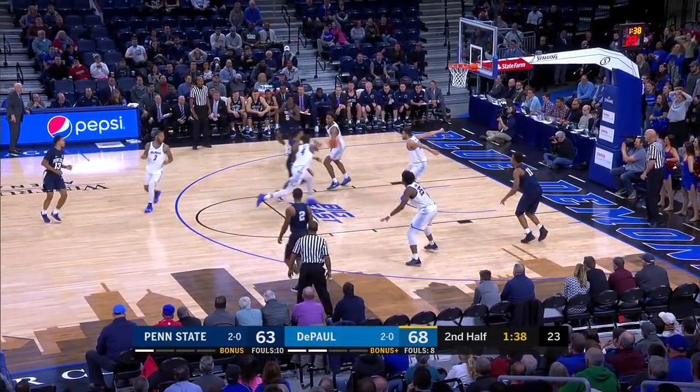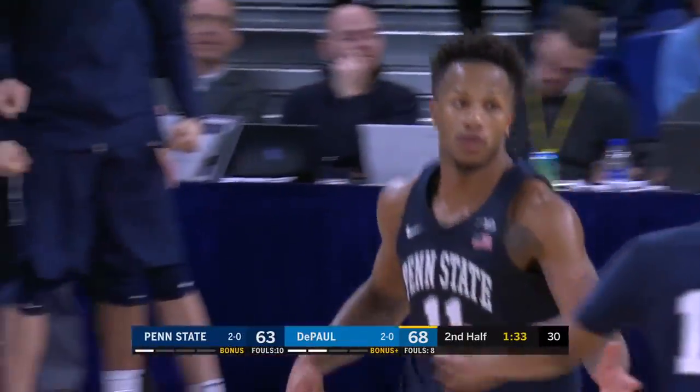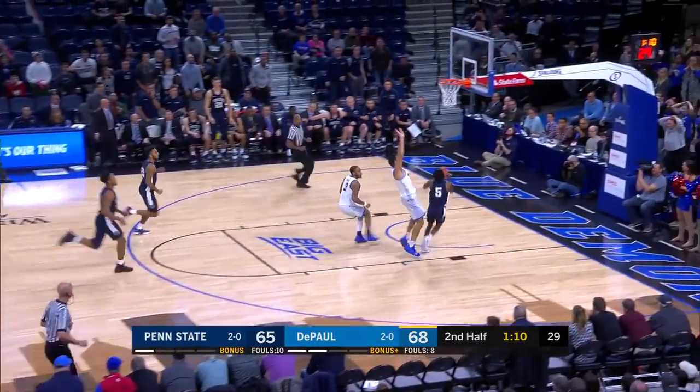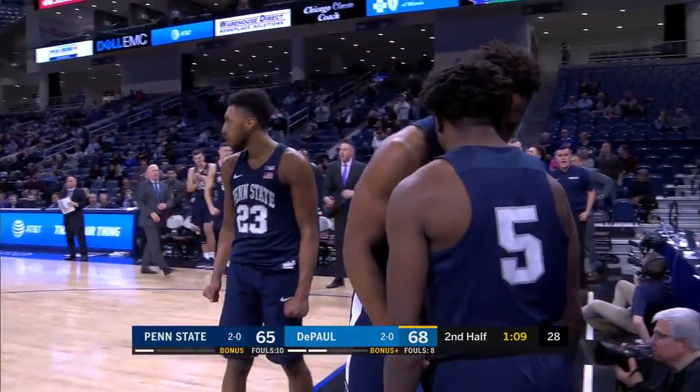Plenty of time. Reeves off the curl. Nice pass and the finish for Stevens. Penn State within three. DePaul needs to keep attacking. Turnover. Wheeler takes it one on one. Scores and the foul.